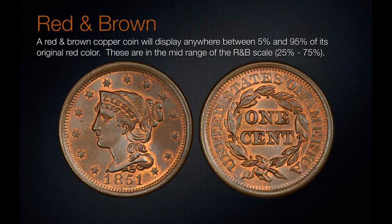Here's another red-brown coin, and this is, sort of in that large middle area, I would say between 25 and 75% brown. The coin here looks probably close to half and half. So, the red usually clings around the stars or in the recessed areas, and in the larger open areas of the coin, such as the cheek or the fields, any large area, you're going to be getting some of that brown color come in.